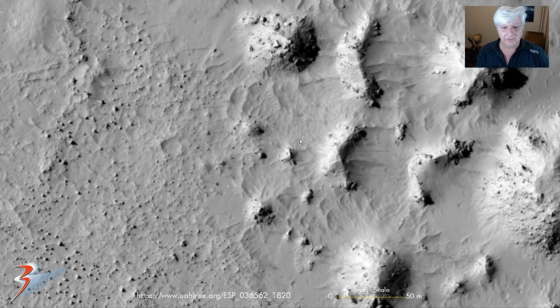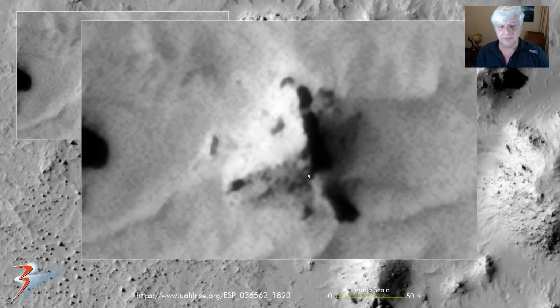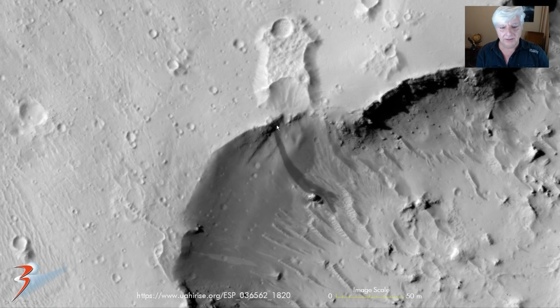Another one of these megalithic blocks. Each side is about 10 meters long, and in the top we have what looks like a hole. Check out these straight edges and right angles here. And then more evidence of what I think is liquid flowing down this ridge. This is about 50 meters long by 10 meters wide.